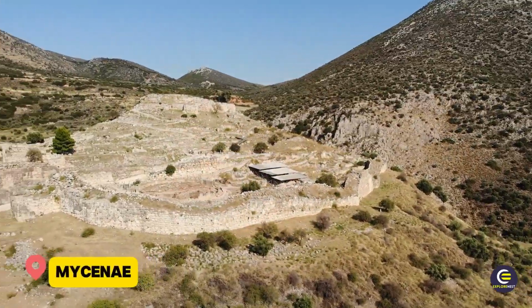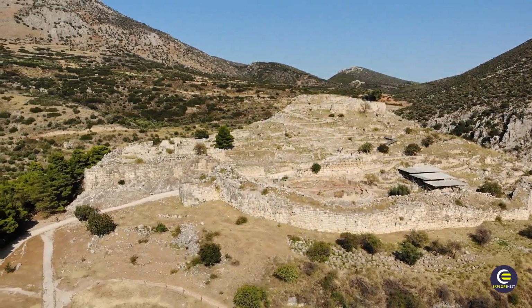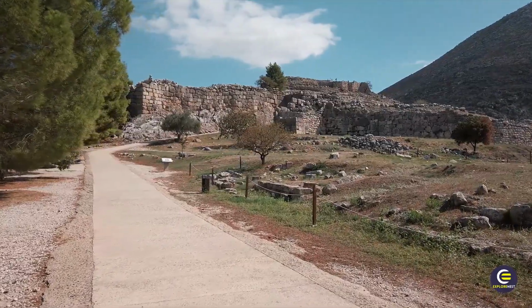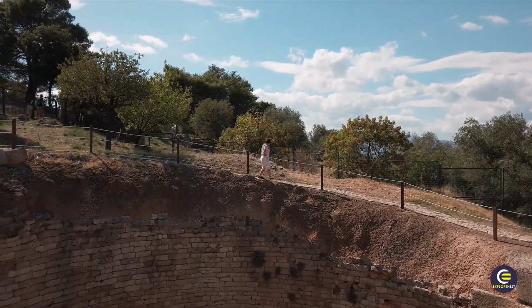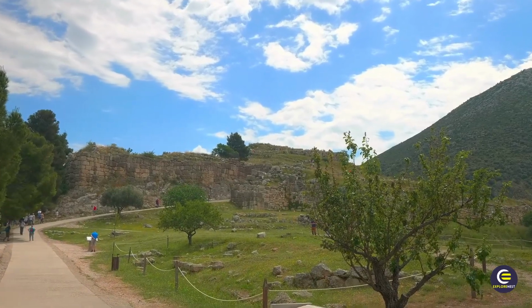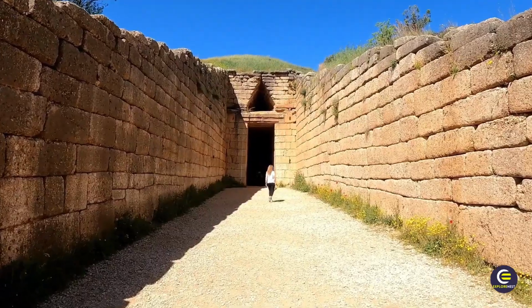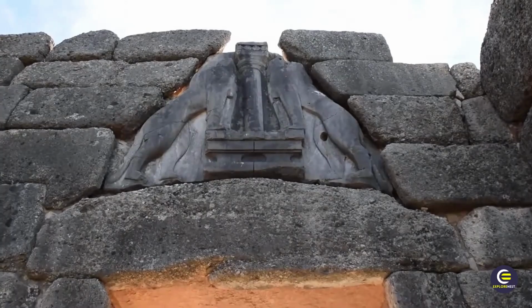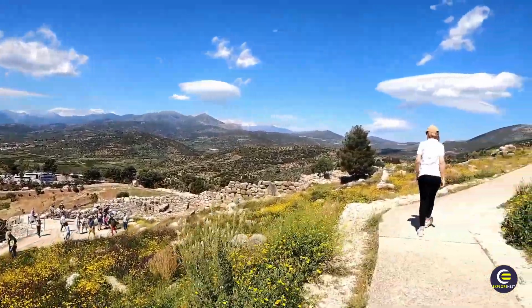Mycenae. About 120 kilometers from Athens, Mycenae was a bustling center around 1350 BC, with around 30,000 people living in the citadel and surrounding areas. One of the main reasons archaeologists were able to locate Mycenae so easily is thanks to the iconic Lion Gate. This structure, which dates back to ancient times, was documented by the Greek geographer Pausanias in the 2nd century AD and remains the only surviving example of Mycenaean monumental sculpture.